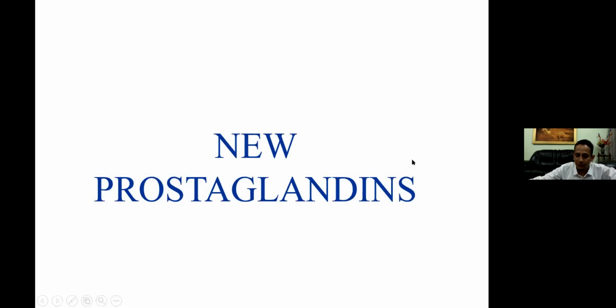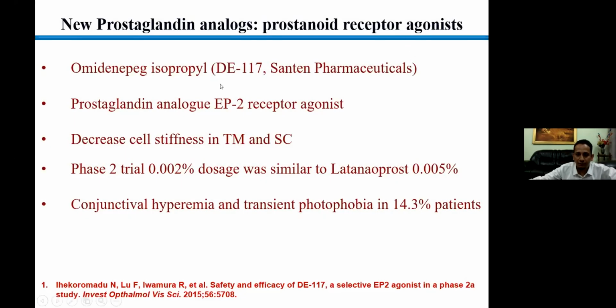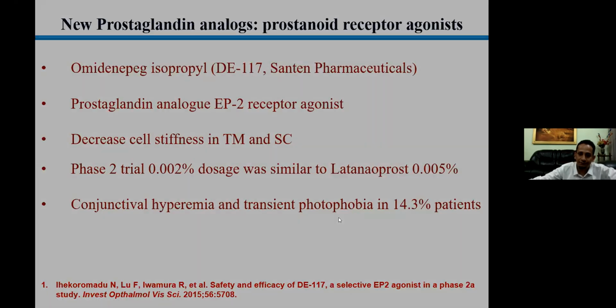Moving on to newer prostaglandins that are also in the pipeline. One goes by the name DE117 by Santen Pharmaceuticals. It is under development and is currently undergoing phase 2 trials. It is a prostaglandin EP2 receptor agonist, and this acts by reducing the cell stiffness in the trabecular meshwork and Schlemm's canal. And the efficacy has been shown to be similar to the conventional prostaglandins like latanoprost, with hyperemia being the most common side effect.